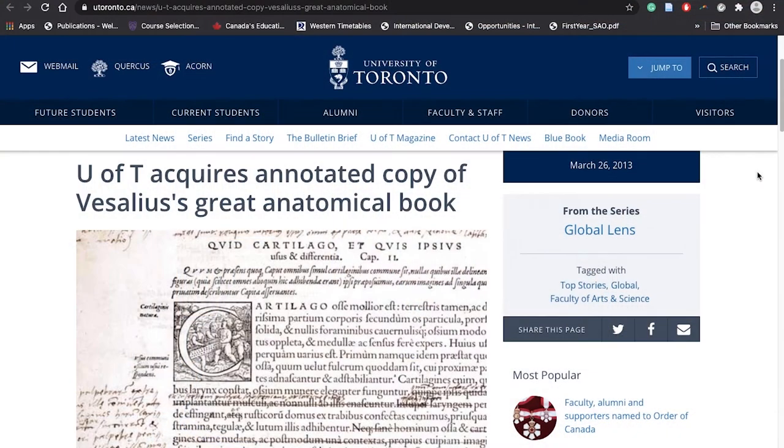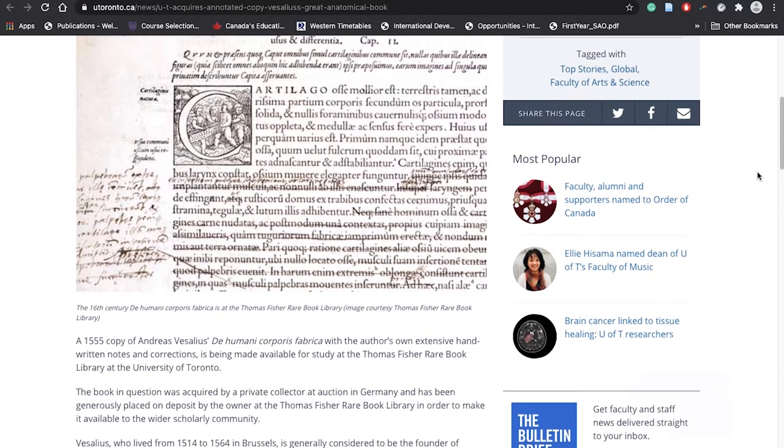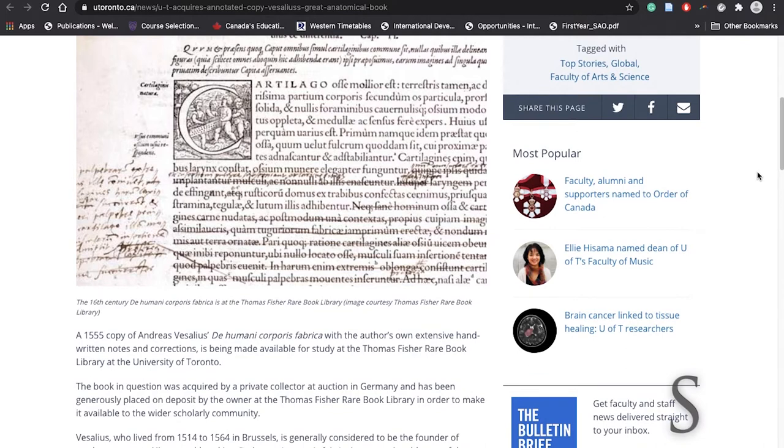First thing to mention is this is a second edition of Vesalius' work. The first, as mentioned, was published in 1543, and the second, which includes some corrections and additions, was made in 1555. I should add that a copy at the University of Toronto contains annotations in Vesalius' own hand, notes that were made towards a third edition that was never realized.